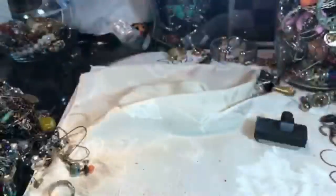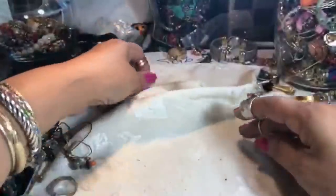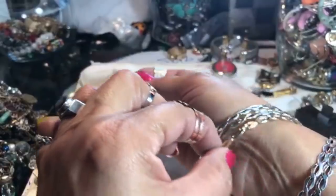Here's a nice little bangle set. I got my bangles in the mail today. Remember I told you it was my James Avery day because I found the bracelet and then I had ordered some that were a very good price on Mercari. Well, these are them, and these are retired. And like I said, I had three. Did I have three? Yeah, I had three. I had two silver and one 14 karat.